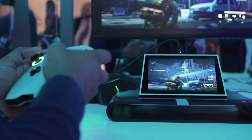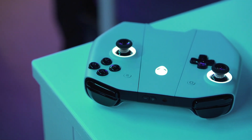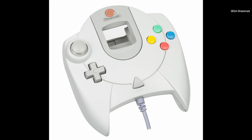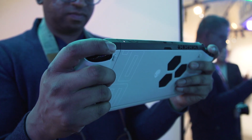But it's also clear that this is all very new territory for Dell. The controller is huge, the device itself is very, very big. It reminds me a bit of the Dreamcast controller. It's just very circular. There's a lot of space at the bottom that just doesn't really need to be there. And the device in total is super awkward to hold. I wouldn't want to hold this for very long.